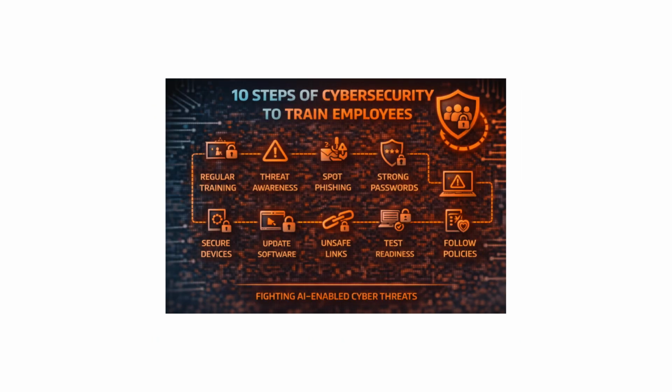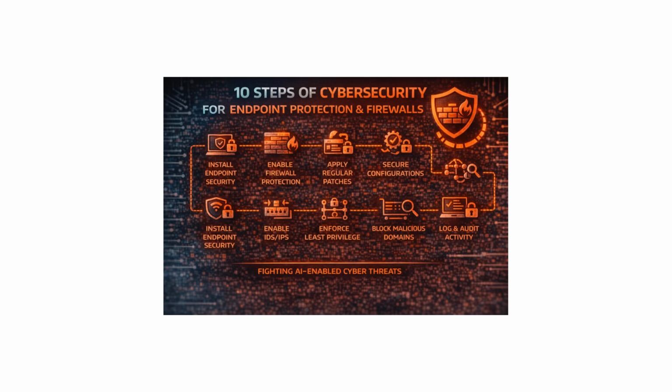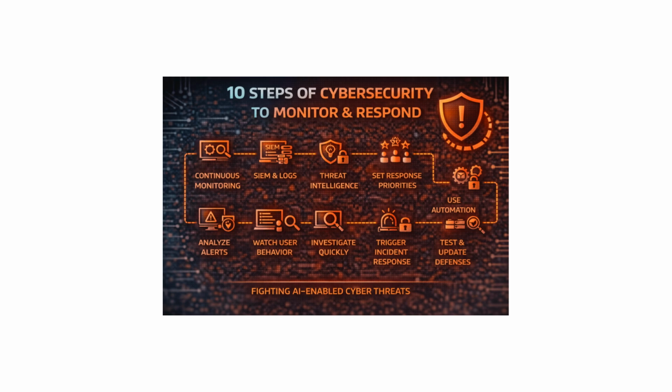Phishing and social engineering awareness. 7. Limit access. Employees only get access to systems they need. 8. Use endpoint protection and firewalls. Monitor devices for threats. 9. Monitor and respond. Track suspicious activity and respond quickly.